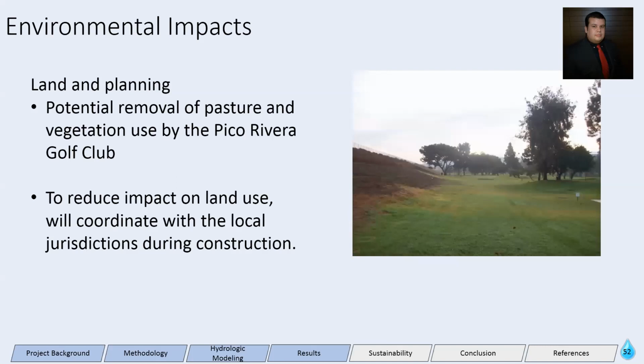Due to the proximity of the site to residents and local business, it is important to coordinate with the local jurisdiction on land use. The construction of this facility would require the displacement of pasture from the adjacent golf club, as well as a 1.9 sewer interceptor.